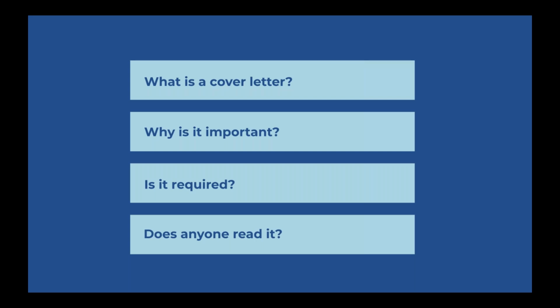And the last question about, does anyone read a cover letter? And the answer is yes. Hiring managers do read cover letters, and sometimes they do read them even before they look at your resume, because they want to see who is detail oriented. If it's a job that includes extensive writing, a cover letter is a great example of a writing sample that they can use. It lets the host employer see how a candidate presents themselves.